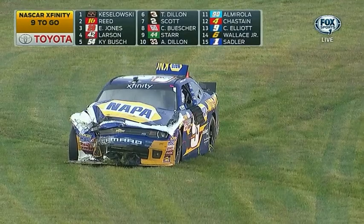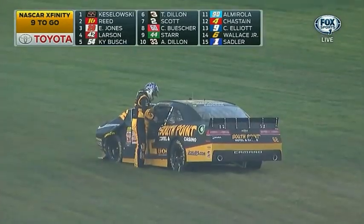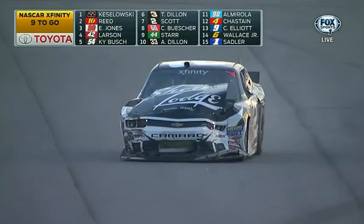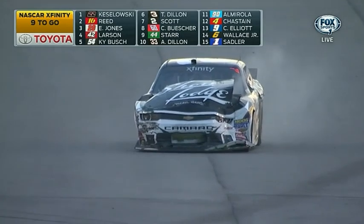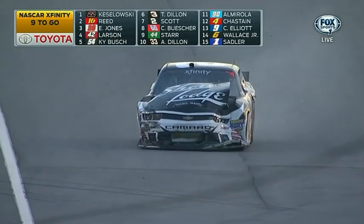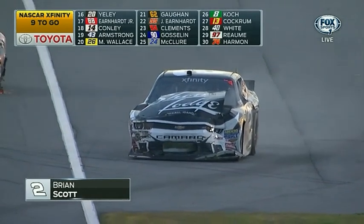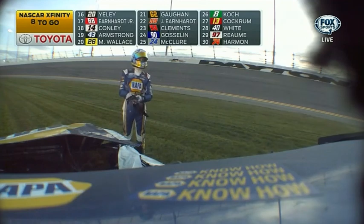J.J. Yeley tore up. Chase Elliott, our defending series champion. There's where it started. I don't know how it started, but we saw that 20 car of Erik Jones go around first. Brian Scott in that top 10 part of the mix. He also got damage. And Erik Jones went across the start-finish line in 3rd spot that lap and turned just as they exited the tri-oval.